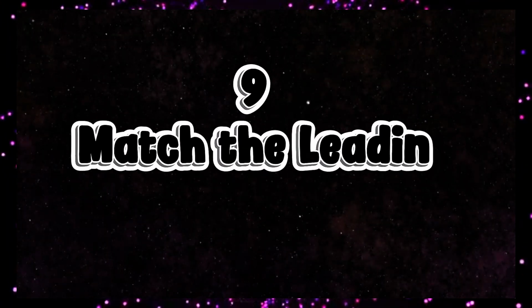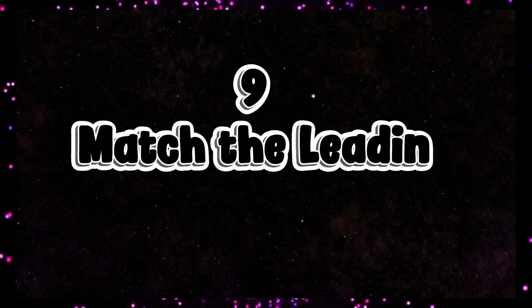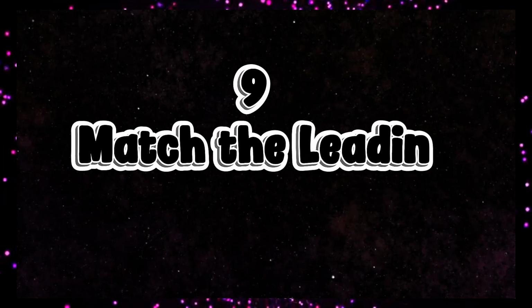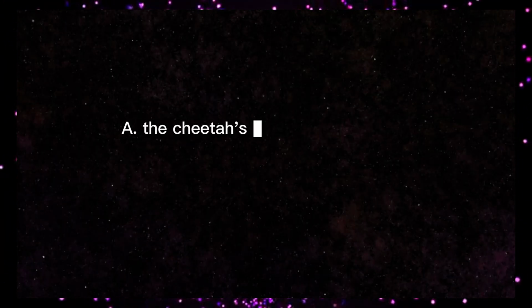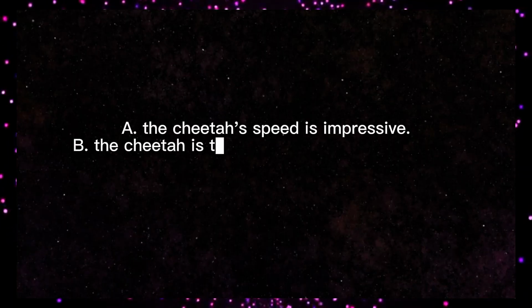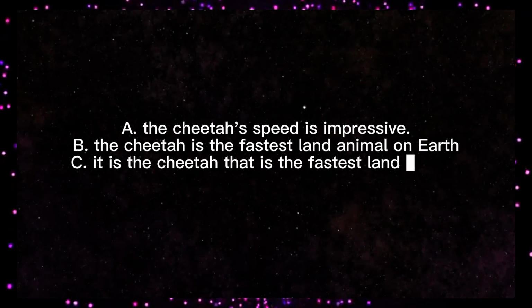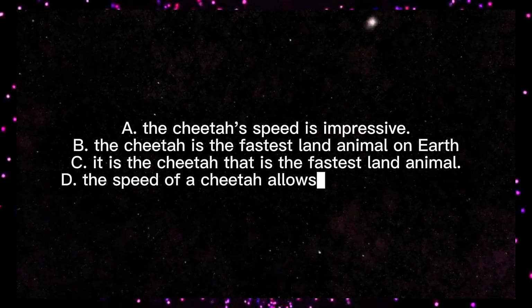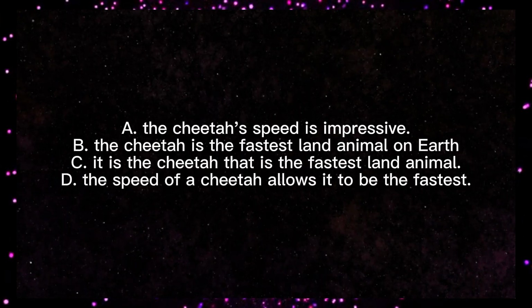Strategy 9. Match the lead-in. If a sentence starts with a descriptive phrase followed by a comma, the thing being described must come right after that comma. Example: running at nearly 70 miles per hour, blank. A. The cheetah's speed is impressive. B. The cheetah is the fastest land animal on Earth. C. It is the cheetah that is the fastest land animal. D. The speed of a cheetah allows it to be the fastest.